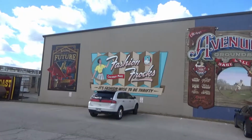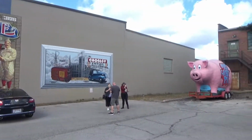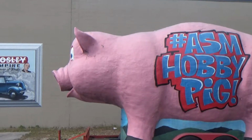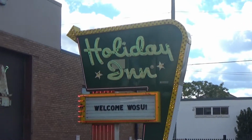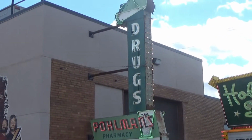And it's not just a museum. They also have a sign making business here. Look at this trailer. I have no idea what that means. Here's an old Arby's sign that looks like they're planning to restore. And the signs that they have inside are all restored signs.